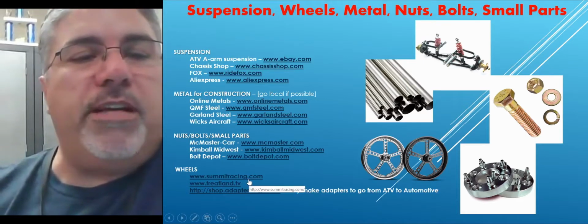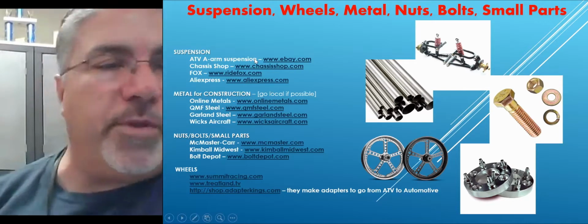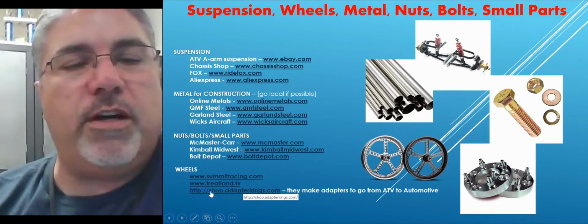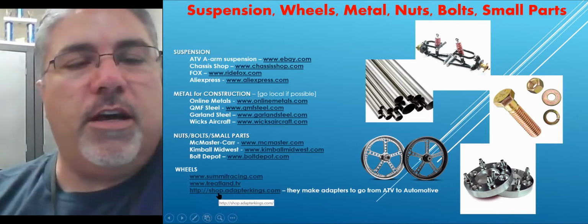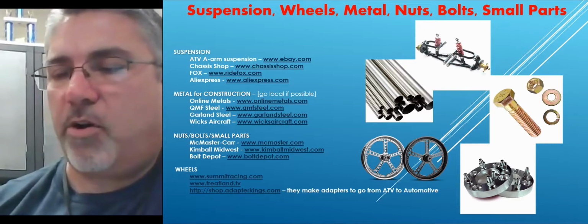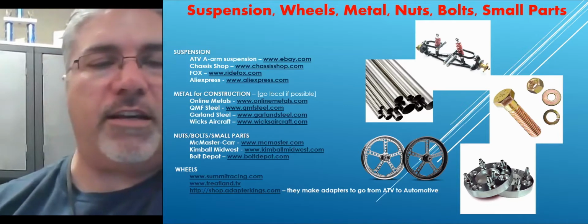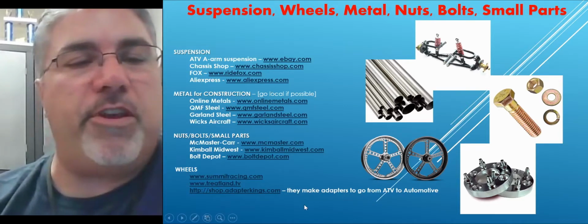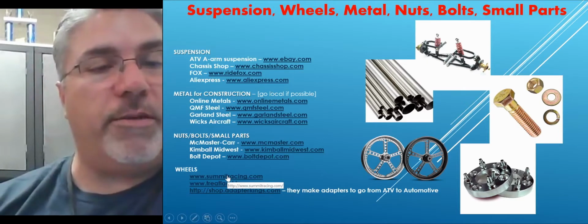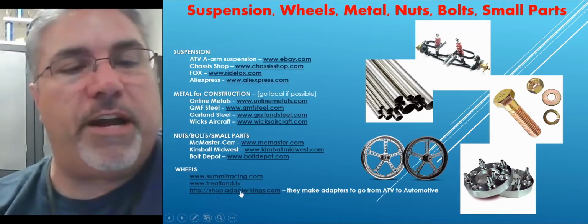Wheels, Summit Racing, you can get wheels. So if you use the ATV arm suspension and it comes with the hubs and the brakes and everything, you can actually go to the third link under wheels, shop.adapterkings.com, and you can buy wheel adapters to go from ATV to automotive, or automotive to ATV. You can go from 4-lug to 5-lug, or 4-lug to 6-lug. They have just about any adapter that you want to make. And so if you find some weld wheels at Summit Racing, then you can make it to where those fit an ATV wheel pattern setup.